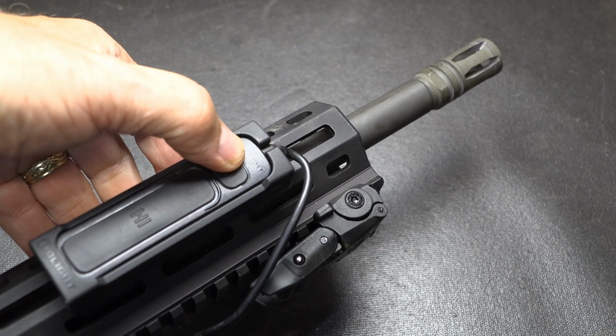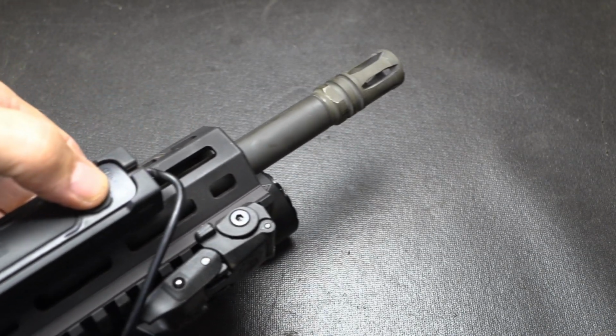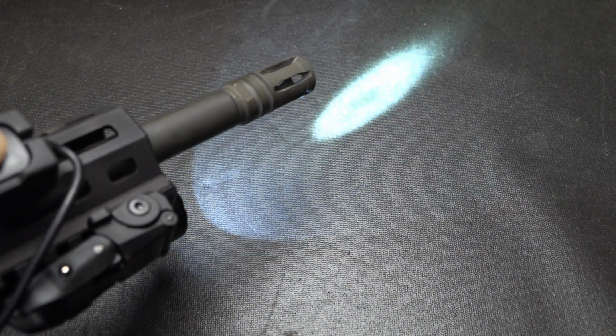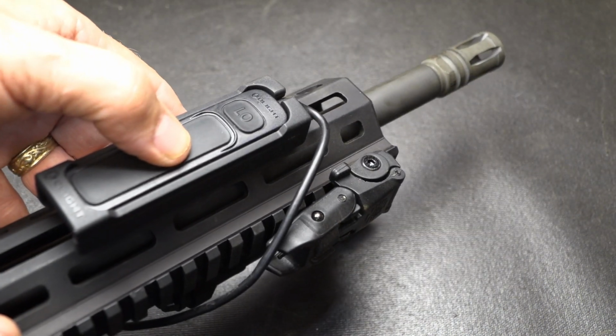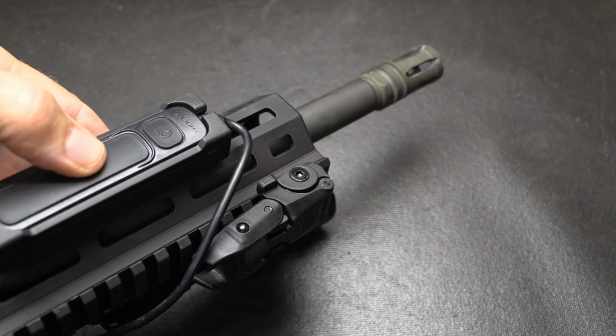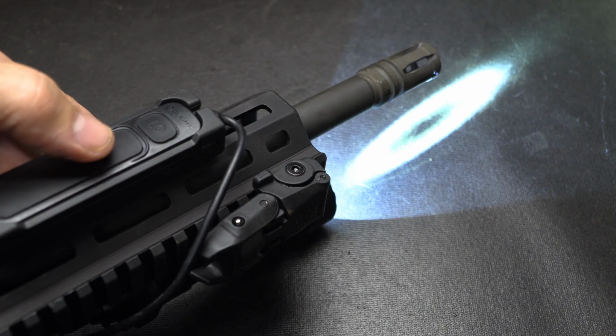But here at the front we have low, and then here we have high. And if you press and hold and let go, it's just momentary. And this is the 300 lumens. And then for the 1000 lumens, you press and hold, and it's just momentary. And then you press, and then it's constant on.